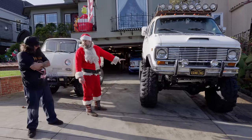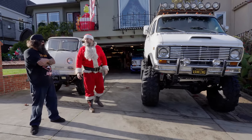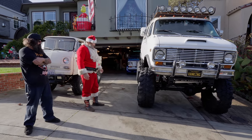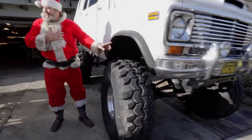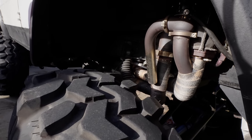So what kind of rubber's on this thing? Those are Swampers, TSLs, 44 inch. God bless Santa's soul. Oh, that just makes me feel good in my heart right there. 16.5 wheels, yep, just like our friend Chris Ballinger. So one other thing here, come look at this. What is that? Is there a toilet in there or something? No. What's all that plumbing? No, all that tubing? This van does a lot of racing.